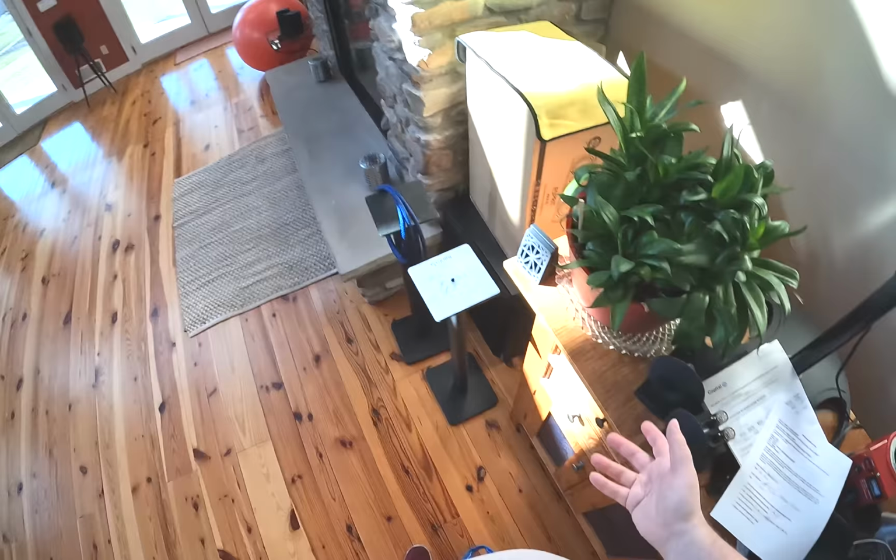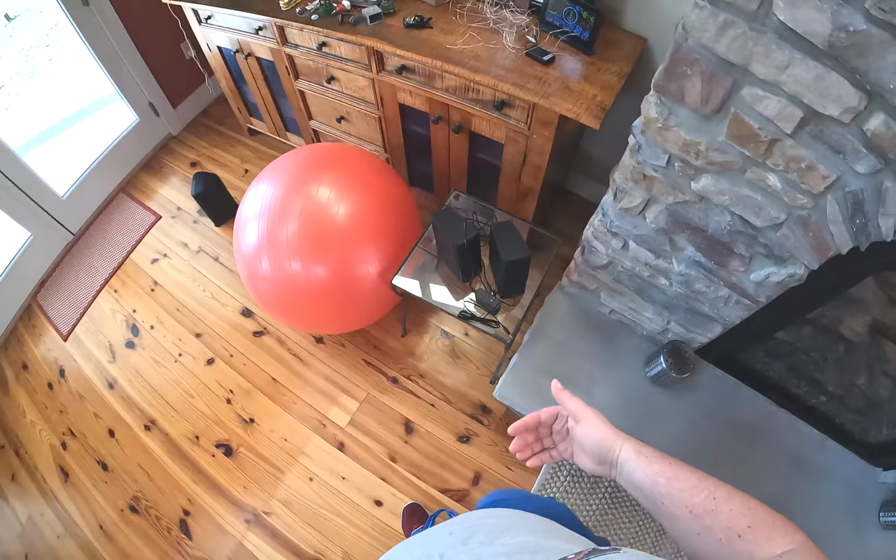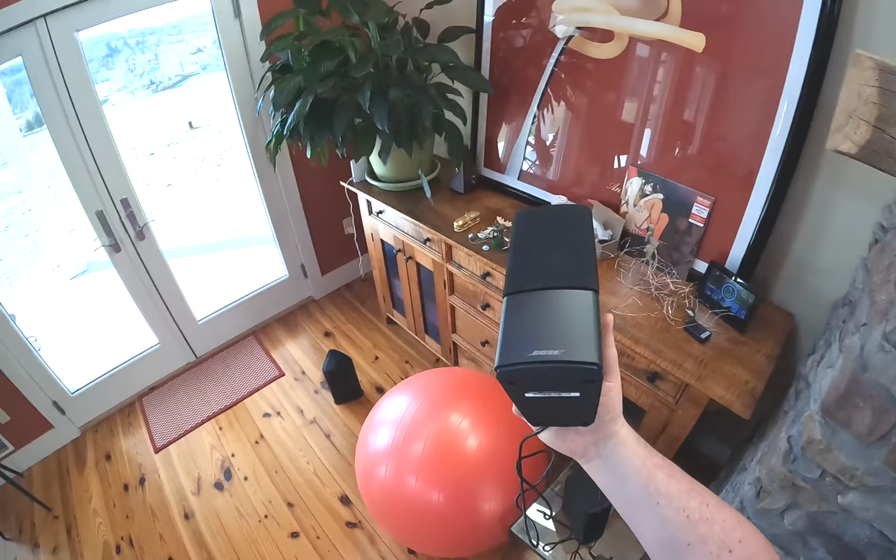Anyway, these were bought sort of as a joke for pasta, but they actually turned out to be very good. And now here's another set of speakers that I bought with my own money, just like those, to see if they're any good. These are Bose.